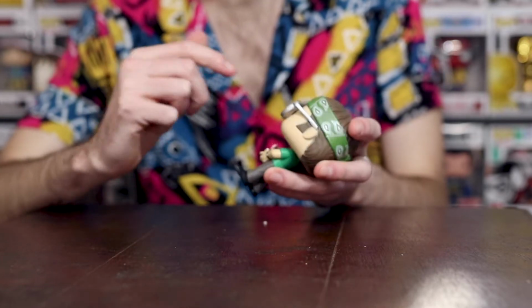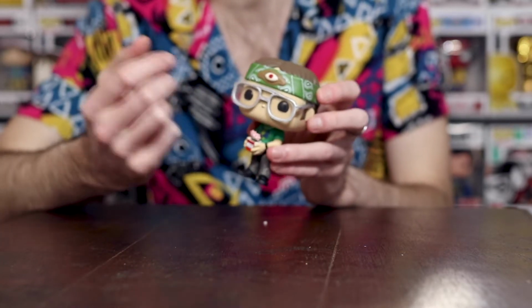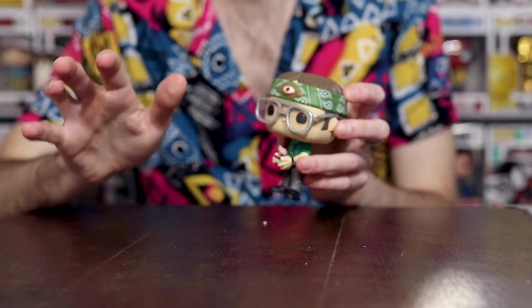What I really like about these Dwight pops as well is there's a clear plastic in his glasses. They could have easily just left that out and made it nothing there, with the glasses as just a frame. But it's really nice that they included the clear plastic. So yeah, he's a really, really great pop. Lovely detail. I love the bandana and the eye in the middle of his bandana. And I love his facial expression as well. It really does capture the likeness of Dwight in the show.